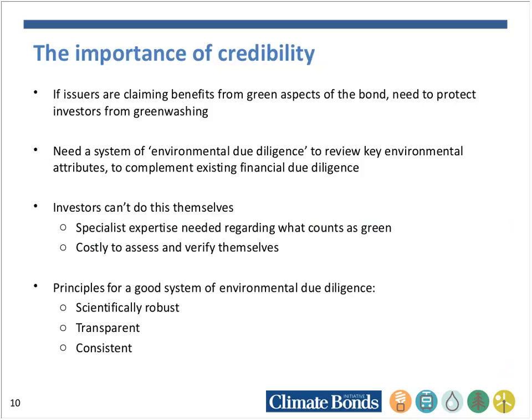And then what is really critical when we're talking about green bonds is that the greenness of those bonds is actually credible. If issuers are claiming benefits from the green aspects of the bond, they really need to protect investors from greenwashing. By greenwashing, I mean that the projects have been subject to some kind of makeover so as to seem like they have environmental benefits, but really they don't. And as there's an explosion in the bond market, it's more difficult for investors to evaluate the greenness of individual bonds if there's inconsistency in the way that's being evaluated or reported.